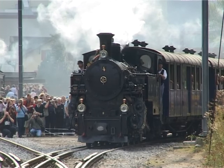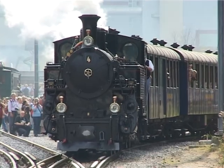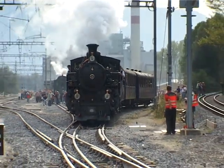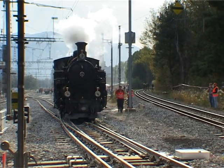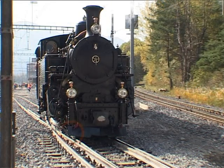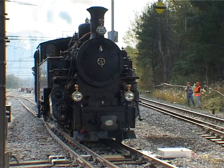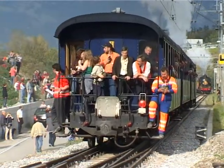Number 4, being back in service again, started to take over her duties as steam shuttle. Did number 4 survive the accident without damage? Let us stop the film and compare the locomotive before and after the accident. Prior to the derailment, the right side of the small plough was straight. On the photo taken after the event, one can see that the small plough has taken some slight damage. Other than that, this beautifully and newly restored locomotive seems completely okay.